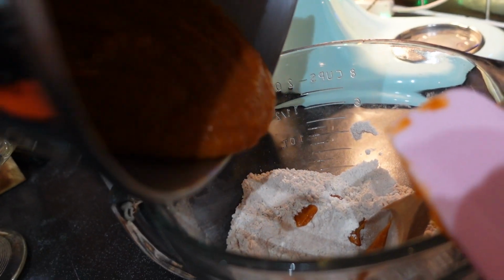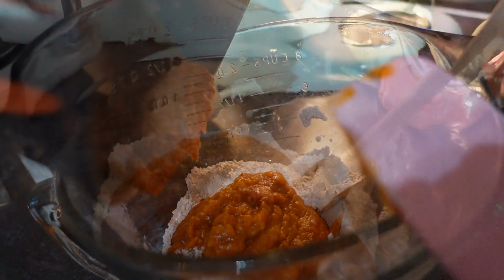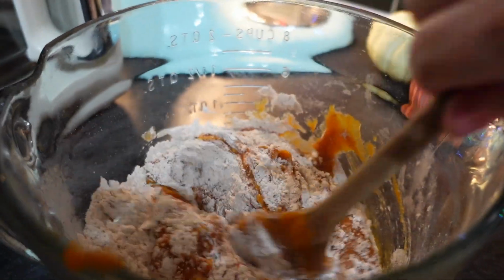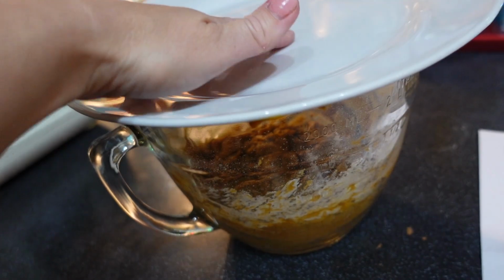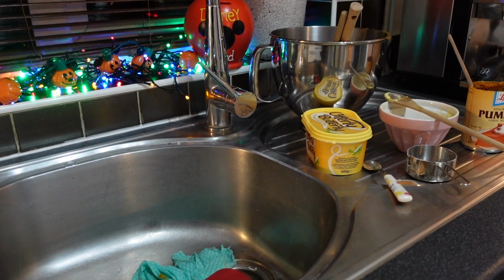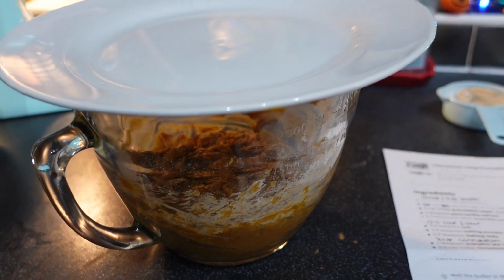And now to mix in the wet ingredients to the dry. Look at that colour. It looks amazing. Let's mix all that together. The dough looks so yummy. I'm going to cover that and I'm going to pop that in the fridge for about 30 minutes and hopefully that will firm up nicely. Gives me a chance to wash this little lot up and go and get cozy and ready for bed.